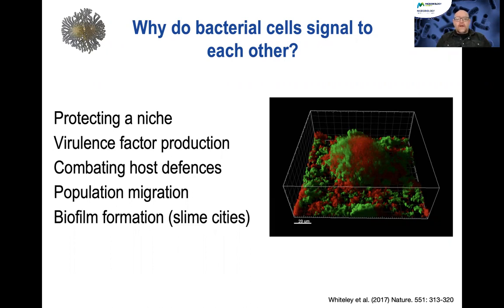You might want to coordinate virulence factor production, toxin production, so you can coordinate attacks on hosts. You might want to combat host defenses by signaling to each other and coordinating your behaviors. You may want a population to migrate across a surface as a whole group of cells. Or you may want to hunker down and form these slimy cities we know as biofilms. And on the right, you can see a picture of a surface, and the green and red are different strains of Pseudomonas aeruginosa, the bug I work on. And this kind of big lump here is what you would call a surface attached biofilm. It's formed of many millions of cells.